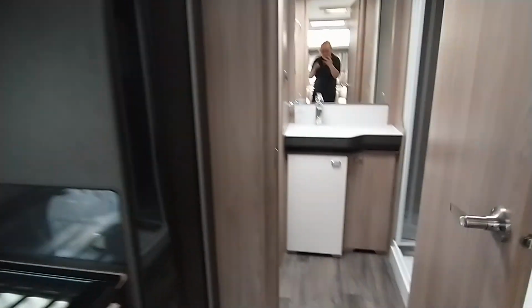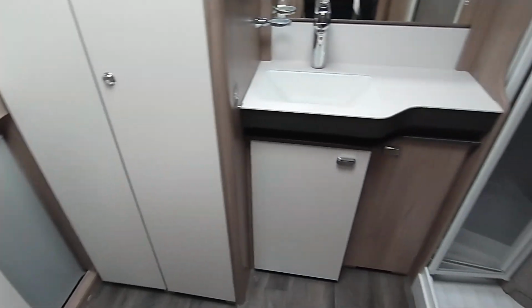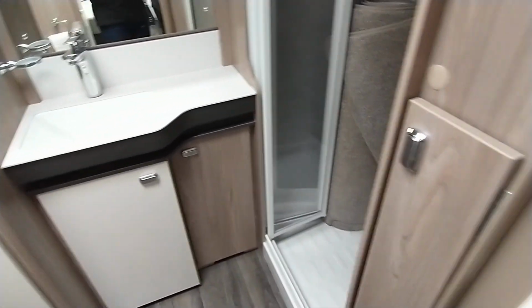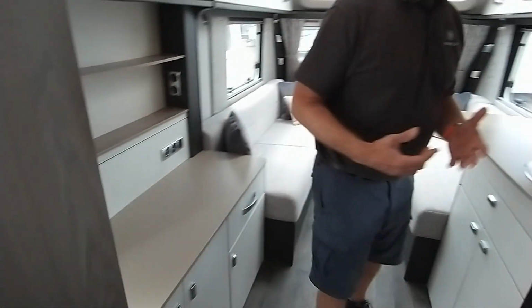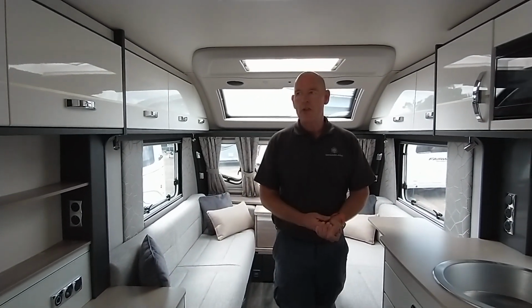And then you've got this fantastic washroom across the back. It's got this huge roof light window, making it feel super bright, super airy. There you go, it's a quick show around this 2023 Swift Conqueror 480, available to view.